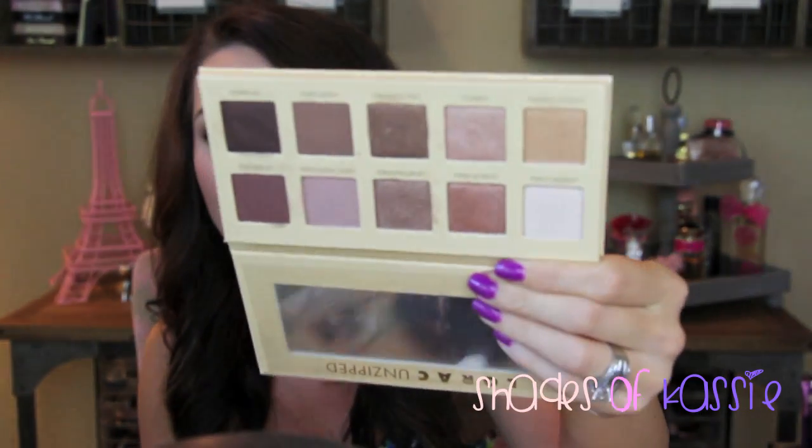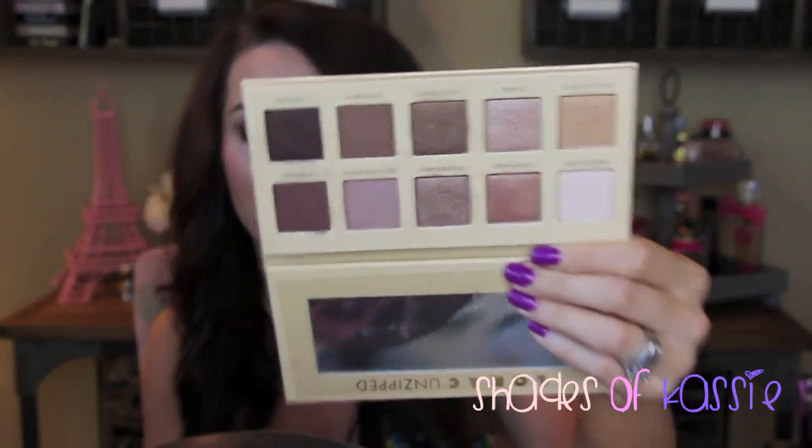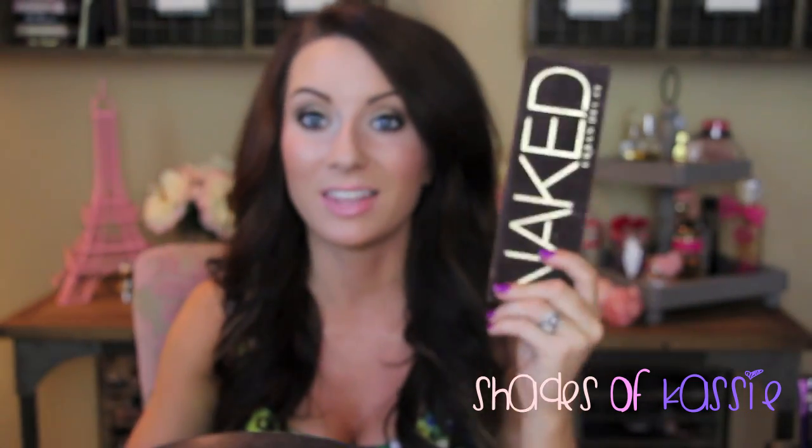The Lorac Unzipped palette is another one with some really fun, beautiful, shimmery bronze shades. And then of course the Naked palette, which I'm wearing today. Of course you need some waterproof mascara. I don't have a recommendation for a waterproof mascara. Basically, pick your favorite mascara and get it in waterproof. There you go. Lip products.